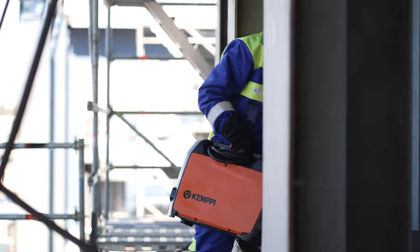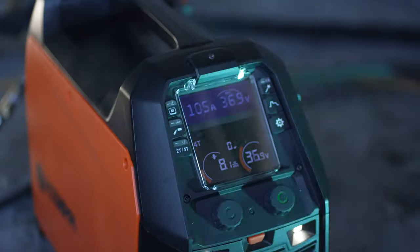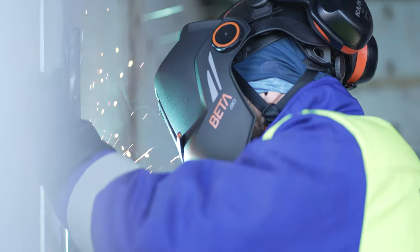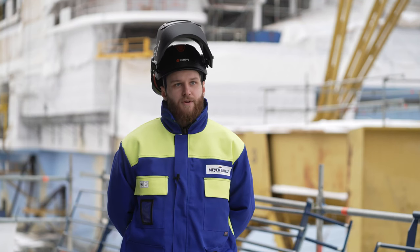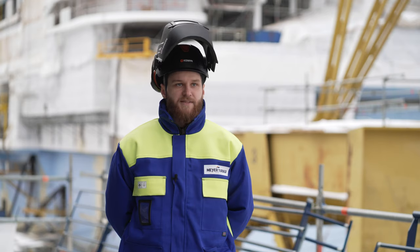Master M 323 is a really small and light welding machine with a lot of useful functions. With Weld Assist, it's really easy to start welding, and the parameters give you a lot of room to adjust settings. With the trolley, you can move it really easily and lift it to tight places.